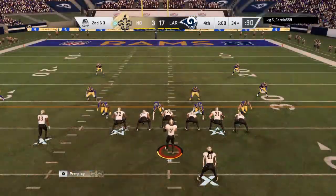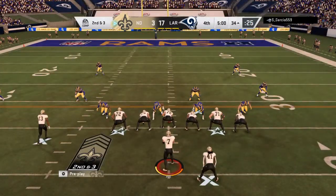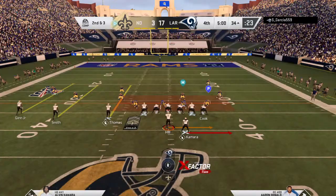Come on, set. What you got? Heavy? What you got, Heavy? Give me some. Here we go.